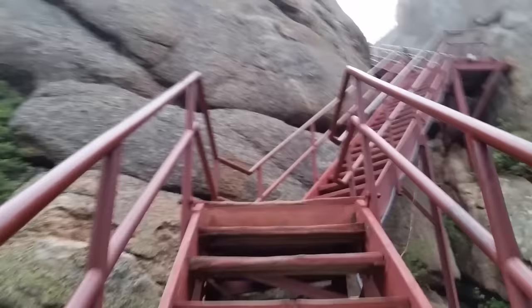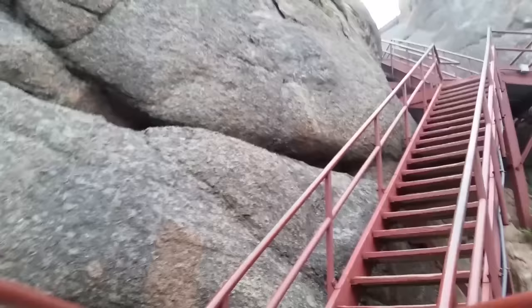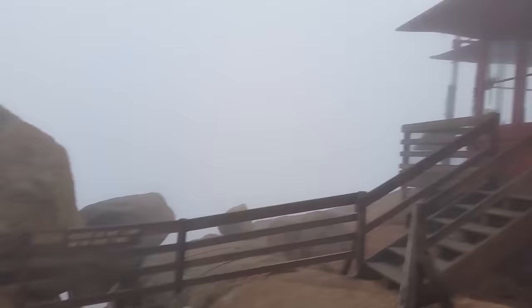My sister, Nick, and I all turned back around, but Tom braved it to the top, which is very uncharacteristic of Tom because he hates heights. And this was not a very cool staircase. No. When I got to the top, though, it was awesome. I did get to see that fire lookout.